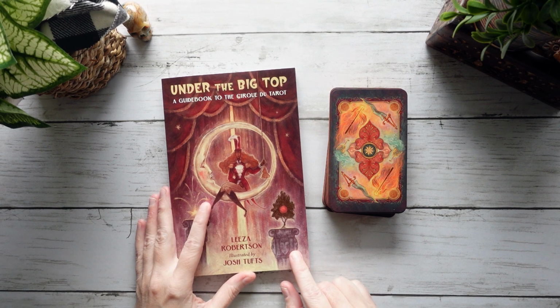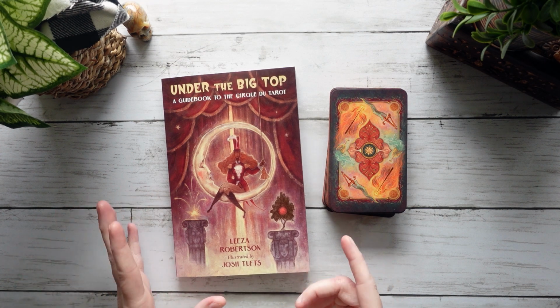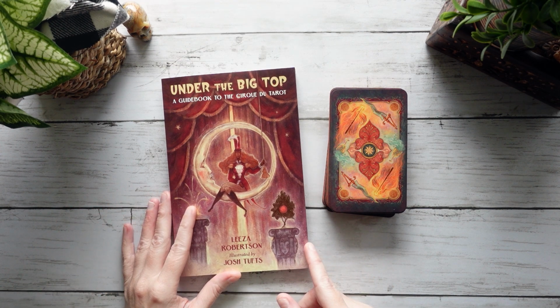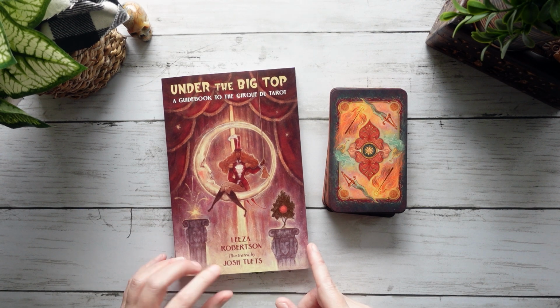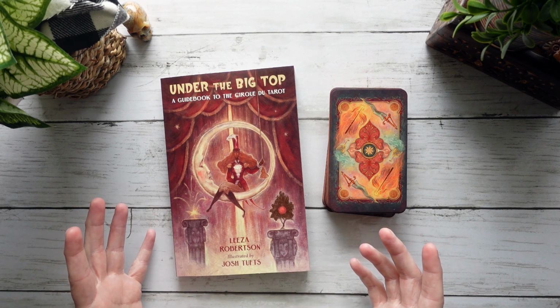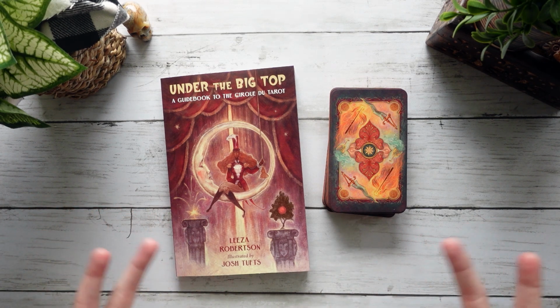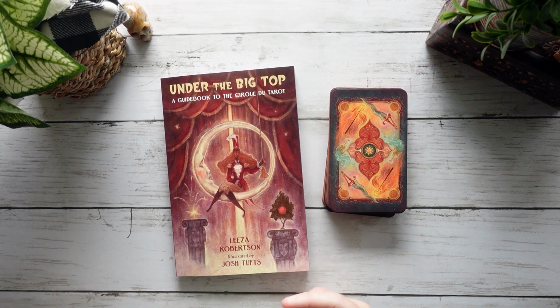About how I've been working with Cirque du Tarot. So this is a fairly new-ish deck by Lisa Robertson, illustrated by Josh Tufts, and produced by Llewellyn. Now, it does come in the standard Llewellyn big box thing, but as per usual, I have recycled the big box and I just keep my guidebook and my deck in a bag that I made.